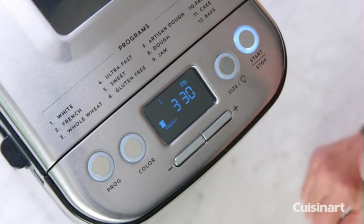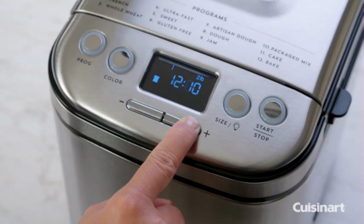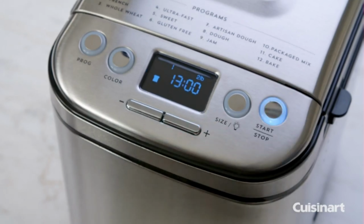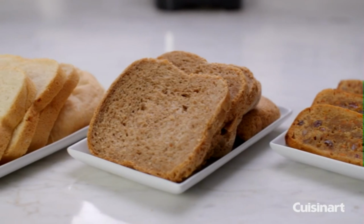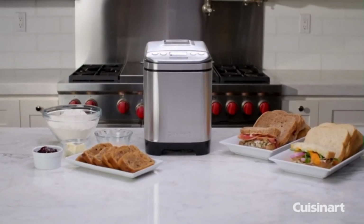The bread maker features an easy-to-read LED display, delivers functions including bake only, and has a 13-hour delay start so your bread is perfectly timed to serve. Wake up or come home to oven-hot, bakery-fresh artisan breads right in your own kitchen with the Cuisinart compact automatic bread maker.